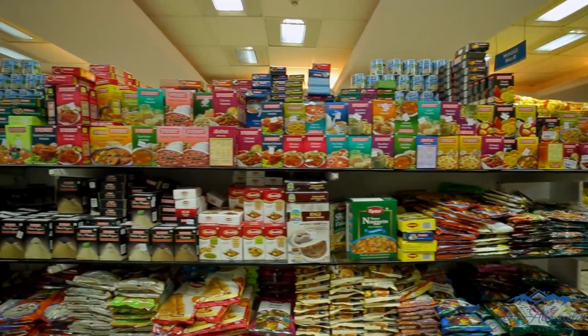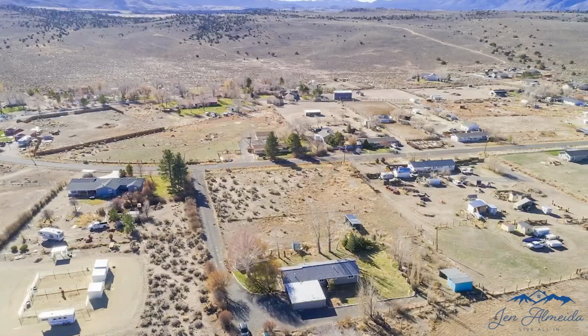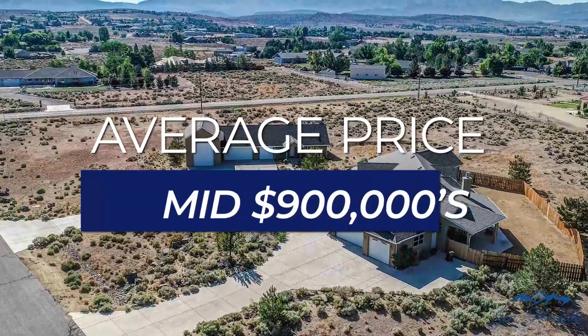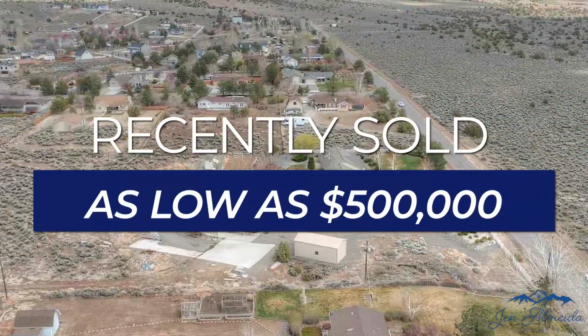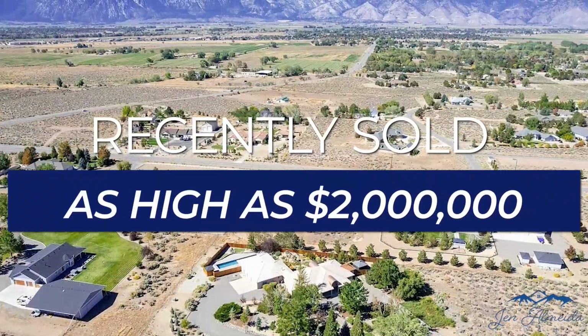These neighborhoods don't have their own grocery stores or gas stations, but the ones in town are easily accessible. Many of the lots in this neighborhood are about 2 to 5 acres. However, the square footage of these homes varies greatly. The average price of homes in these areas range in the mid-$900,000s. But recent sales show one selling for as low as $500,000 and the highest selling for close to $2 million.